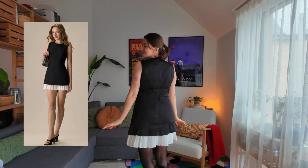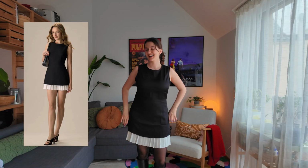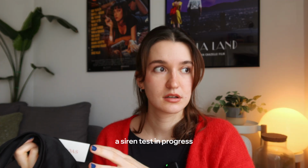Next up, we've got this preppy black dress with a little tennis skirt sort of detail at the bottom. It has a zipper in the back. It is not necessarily adjustable or stretchy. So I took a medium and I think I should have gone with a size small to make it fit a bit nicer on the waist.